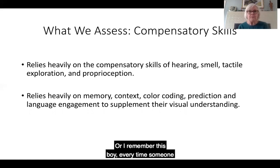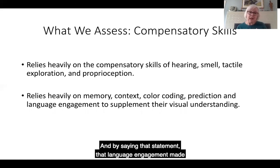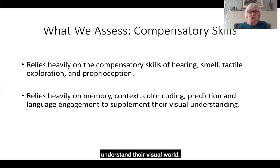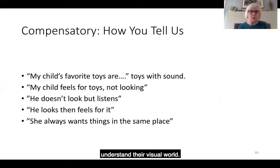Or I remember this boy, every time someone came in the classroom, he would make a fresh comment like, oh, here comes trouble. And by saying that statement, that language engagement made the person who just walked into the room say something like, hey, Billy, that's not appropriate to call me that, or whatever. But Billy worked really hard and got you to talk to him, and now he knows who you are. So, these levels of compensatory skills to just really understand their visual world.